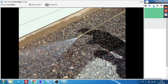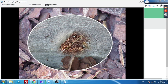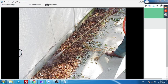Again, this was a situation where I talked about the ant colonies in the mulch at the house where they moved it in. In 5 days, the ants moved in. This is actually a shot spraying the ant colony and then moving the tip down into the mulch itself and treating underneath the mulch where each of these ant colonies had moved itself.